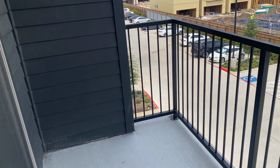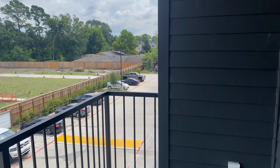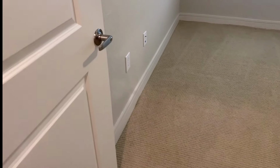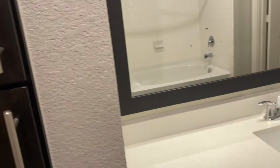Okay. I think it's a big space, like for a sitting room. I don't know how I feel about this. This looks too clean to be stepped on. Okay, so bedroom. So this is the bathroom. Oh, and this is the entrance from the bathroom. All my hair stuff.